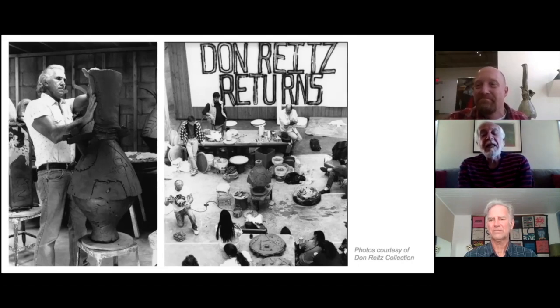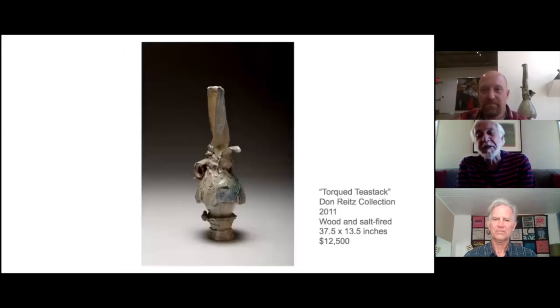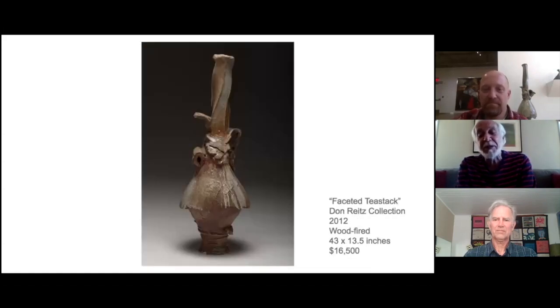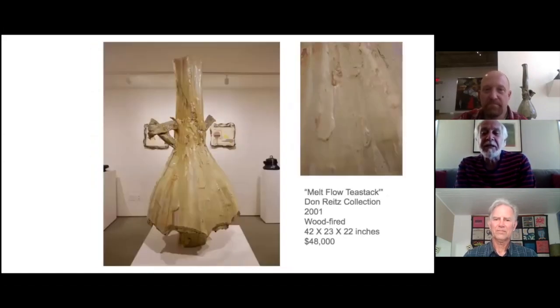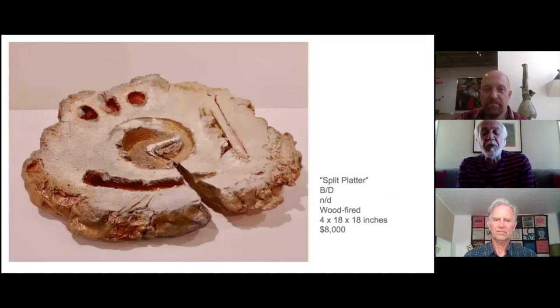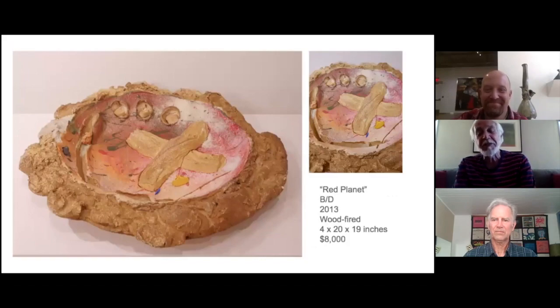Yeah, I think the other thing too with his wood-fired work, he would travel around the country to other potters' wood kilns: Frank Boyden in Oregon, Dan Anderson in Illinois, Chris Guston in Massachusetts. He spent a lot of time in St. Petersburg, Florida at the train station. Like anyone wood firing at first, you feel like you're out of control, that the kiln is going to do what it's going to do.